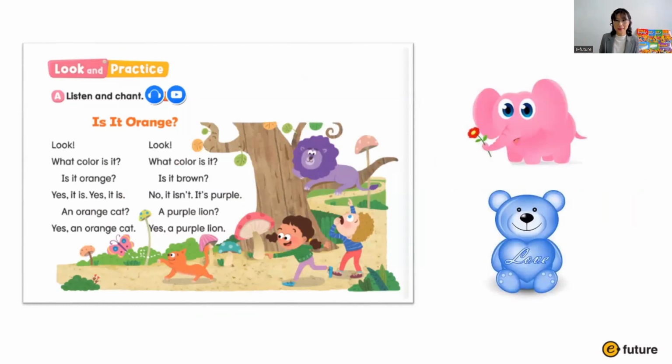This is a page from Smart English Book 1, the second edition. After doing this, you do more practice with the chant and the song. This is a fun activity that you can do with your children. So, is it orange? Look, what color is it? It's orange. Is it orange? Yes, it is. An orange cat? Yes, an orange cat. Do you see the orange cat here? Do you see the lion? Where's the lion? Here's the lion. What color is the lion? It's purple. A purple lion.